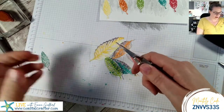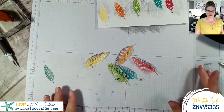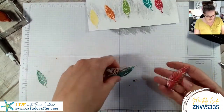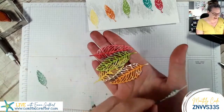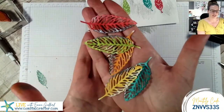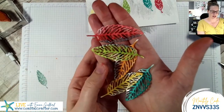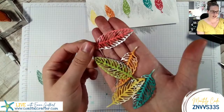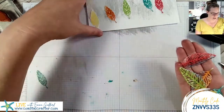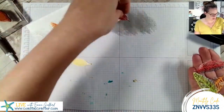Pretty, pretty, pretty. I could just make a whole bundle of them, really. Look at those. Aren't they lovely? Nice and bright. You've got Bermuda Bay, Daffodil Delight, Pumpkin, Granny Apple, and then Melon Mambo. It does look a bit redder, but I like that darker tone. And then, oh, they've all fallen off.